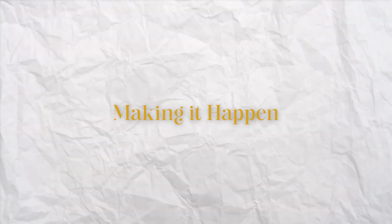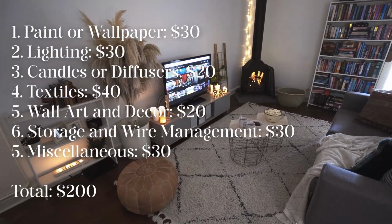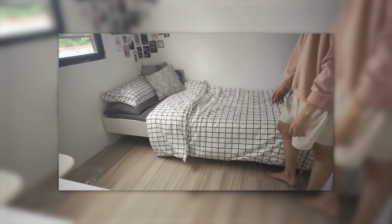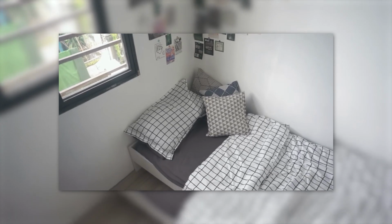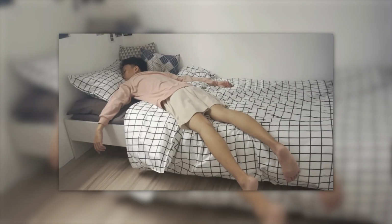Making it happen. Here's a quick budget breakdown. By focusing on smart buys, a bit of DIY, and repurposing what you already have, you can completely transform your space into something that's stylish, functional, and uniquely you. Remember, this isn't just about making the place look good. It's about feeling good in your own space.